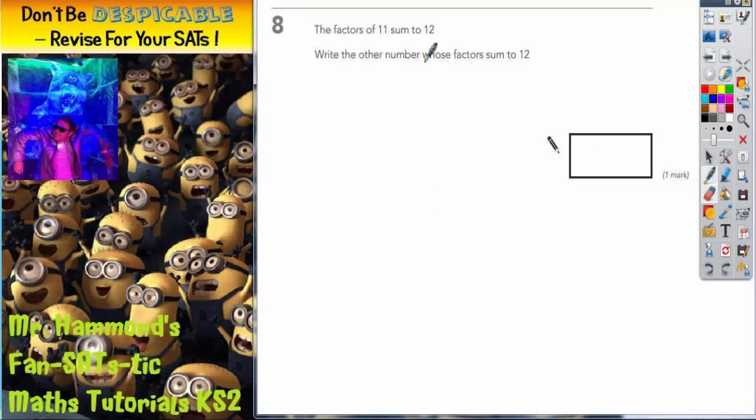Okay, so question 8 says the factors of 11 sum to 12. Write another number whose factors sum to 12. So the factors of 11, well, 11 is a prime number, so the factors are 1 and 11. And if we sum these factors, we add them together, 1 plus 11 equals 12. So that's why the factors sum to 12. And we're asked to choose another number whose factors sum to 12.